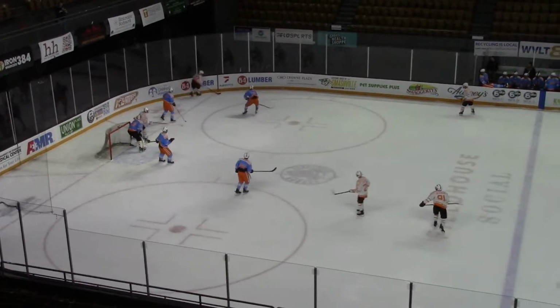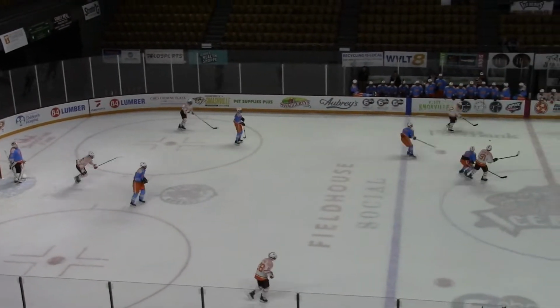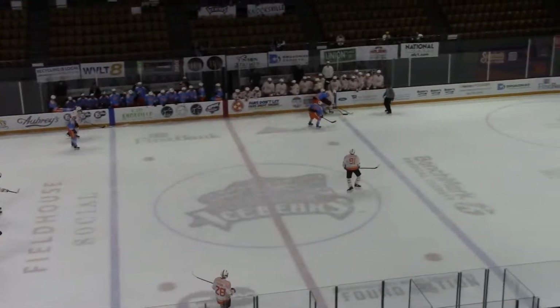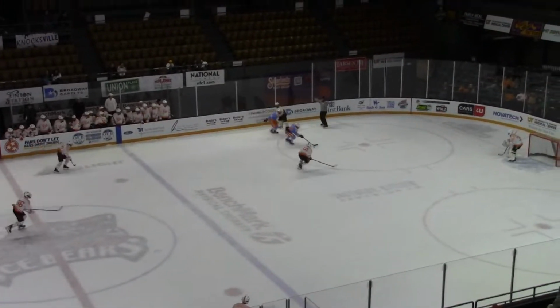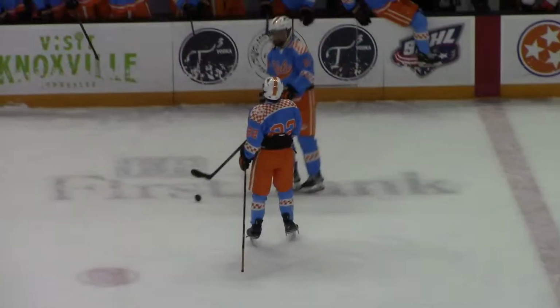It's stolen by Siegel as he'll just try to flick that one up, and he does. Gets it up to number 12, Connor Smith. Smith will still control. Got to be careful with it here. And it's stolen out in front. Here comes D1, and they score! Tommy Carroll, the freshman, straight from Boston, Massachusetts, getting things started in the Knoxville Civic Auditorium.